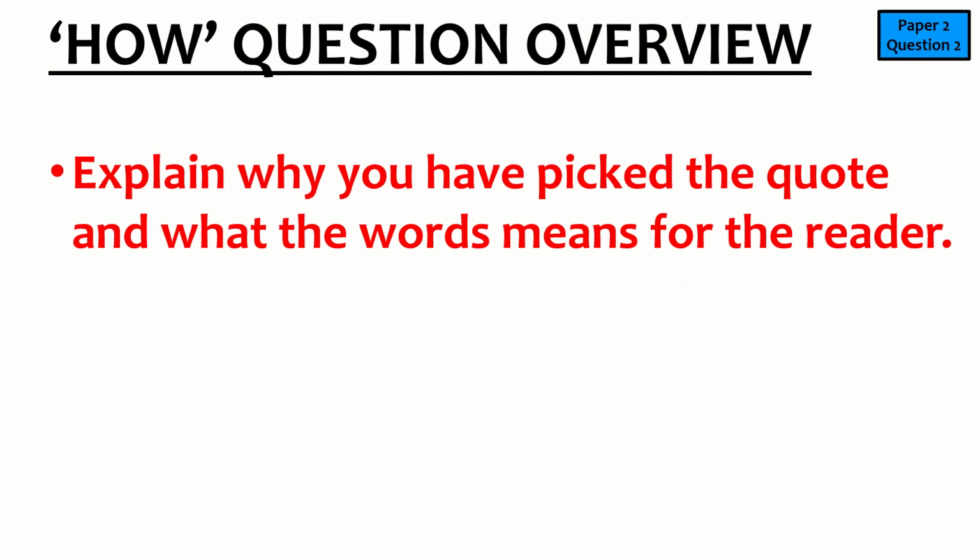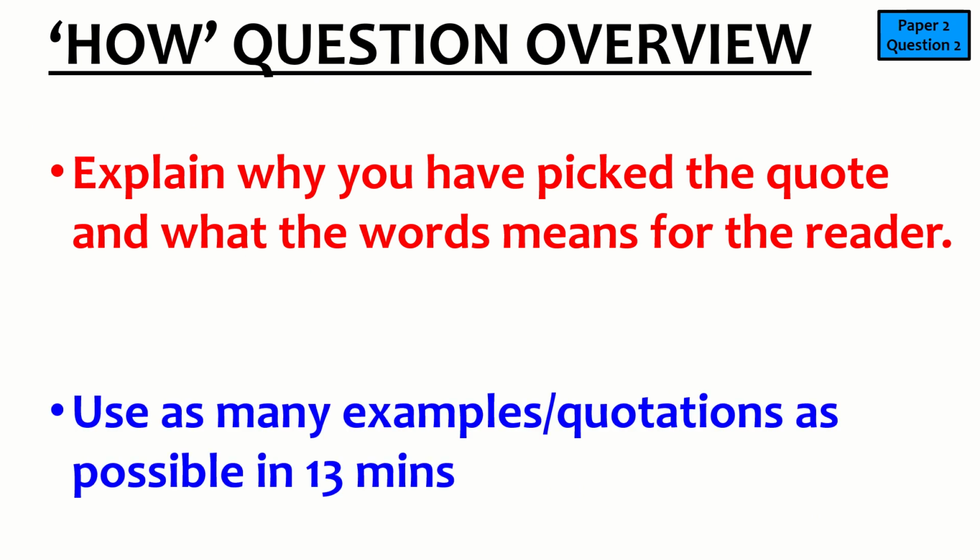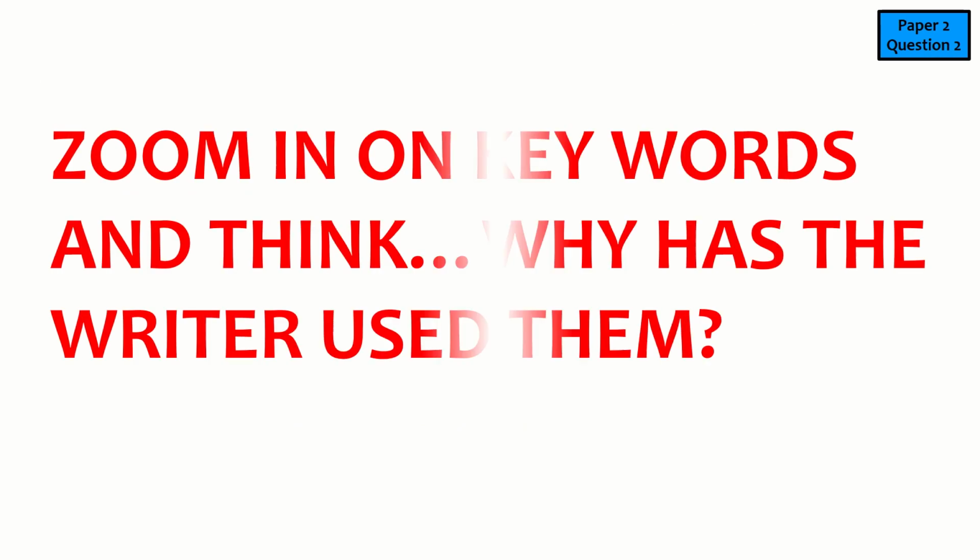Okay, so the how question: explain why you picked the quote and why the writer has used those words for an effect. And do as many as you can in 13 minutes. Remember, I've said to you try to do 5 to 8 quotes, but it's just about the time. If after 13 minutes you've done 1 quote, you move on to the next question. If after 13 minutes you've done 8 quotes, it doesn't matter. You move on to the end of the exam. You've got to finish the exam.